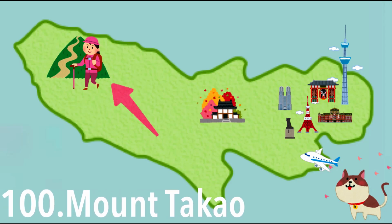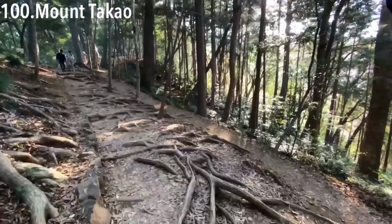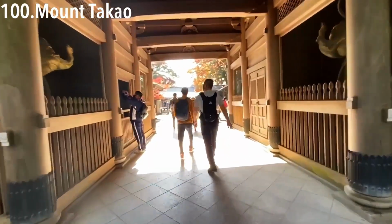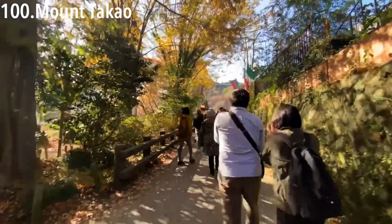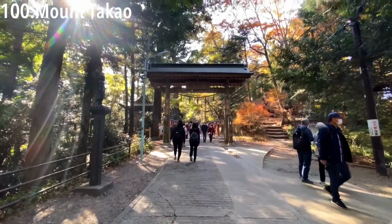Mount Takao. Mount Takao is located in Tokyo and takes only 50 minutes to reach from Shinjuku by train. Also, Mount Takao has a temple and several food shops. It's easy to climb, so if you want to experience nature in Tokyo, be sure to visit.